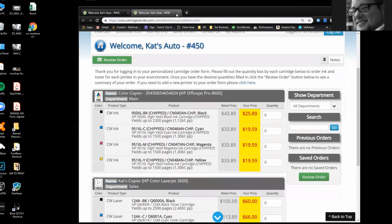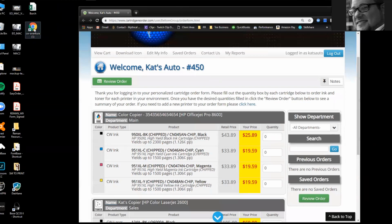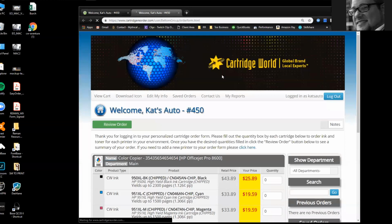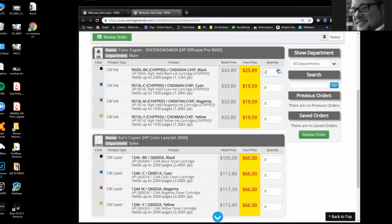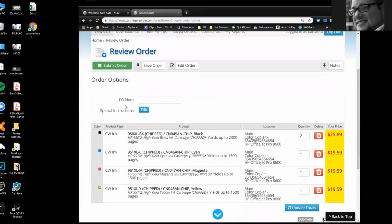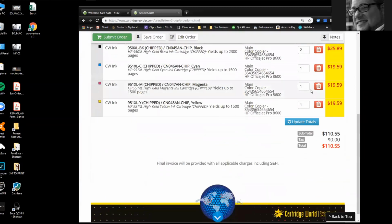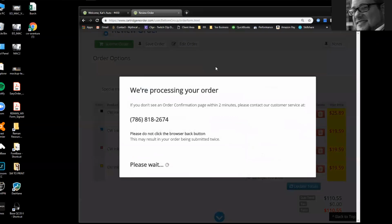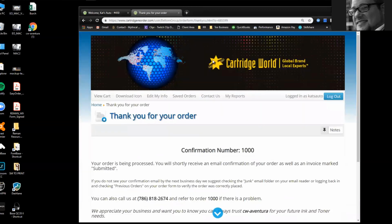So if you look at this from a customer standpoint, to order cartridges, this is how quick it is. They click on their icon, they run it, they get to their custom order form, they get to the product that they want, they put in quantities next to the cartridges they want, they click review order. This is just stuff like PO number, special instructions. They can look at their total, everything's good to go, and then they can submit their order right there. So that took probably 30 seconds at the most for them to click on their icon, put in the quantities, and place an order with you.